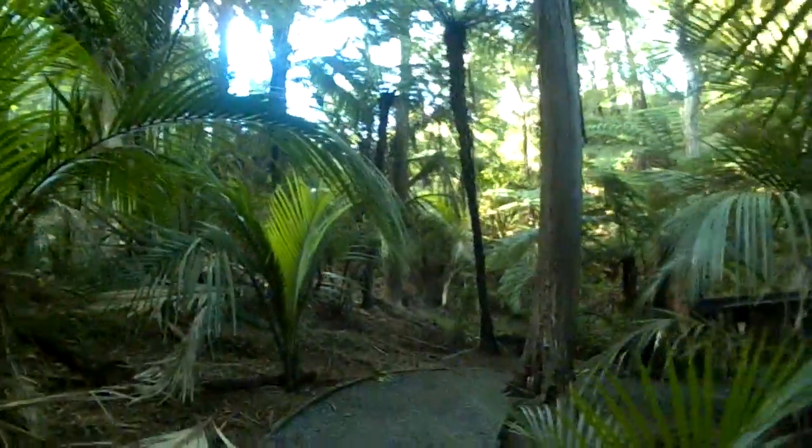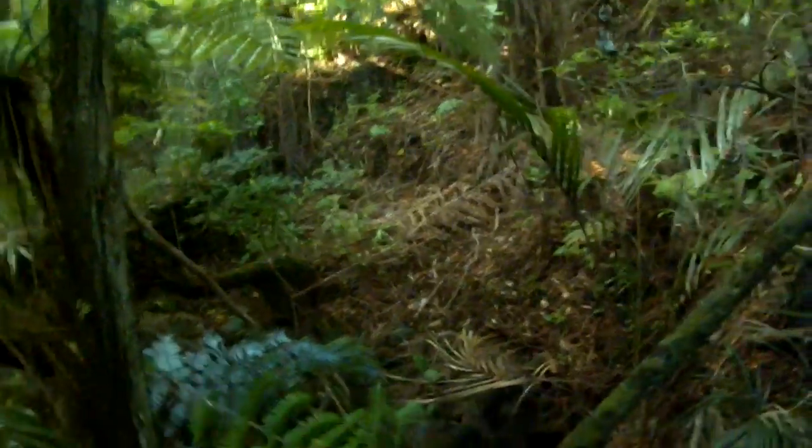Oh, they fixed these benches too. That family you saw walk in the background was a family who had gotten lost up in here. It's very disorienting. It kind of goes in loops and everything looks very much the same.